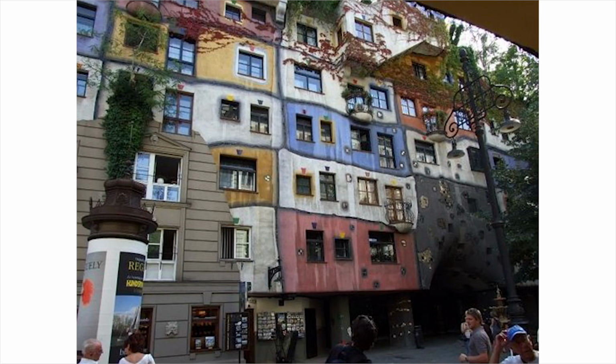But some lucky Viennese can live in one of his buildings, called the Hundertwasser House. In fact, he created it for free just because he didn't trust the government and thought they would put up something ugly. There are 53 apartments inside, and it's a wacky mix of lumpy floors, angled pillars, and a grass roof.